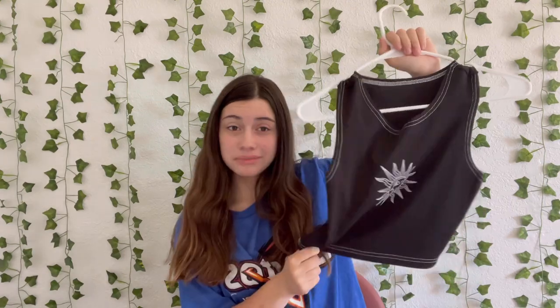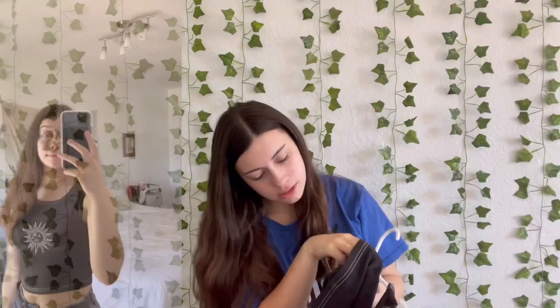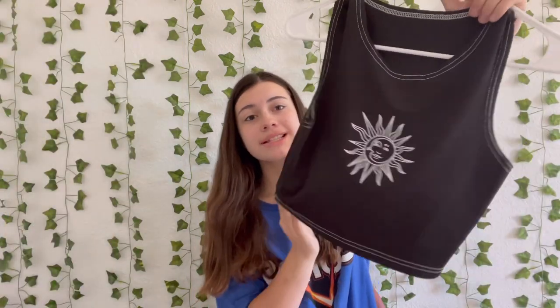Next we got this black little top, and it's just a regular black tank top, right? But it has a sun on it. Like I said, I'm obsessed with things that have the sun print on it. It looks super cute in my opinion. No, it's not actually embroidered, but it looks like it's embroidered. But I also love how the stitching is white because it makes it stand out. Usually you don't want to see the stitching in shirts, but on this shirt it stands out with the little embroidered sun.